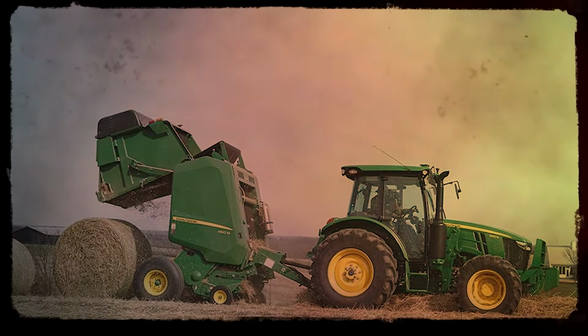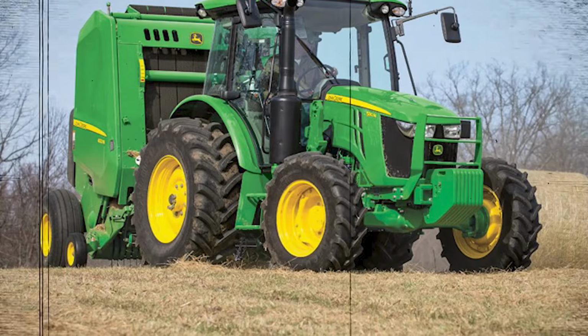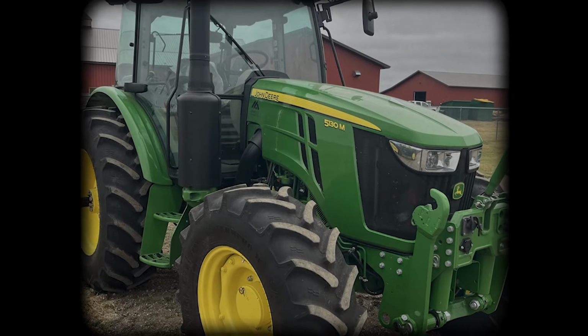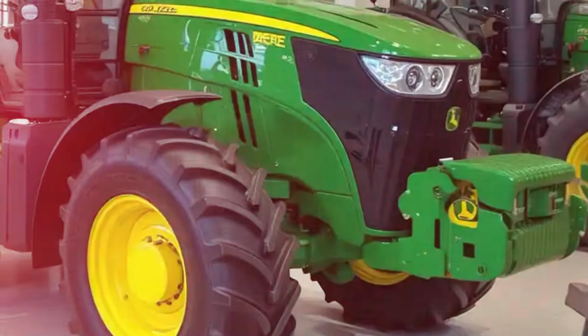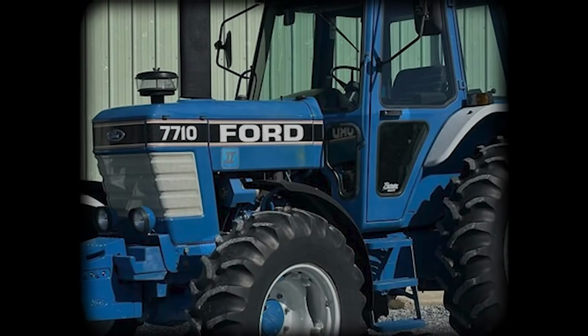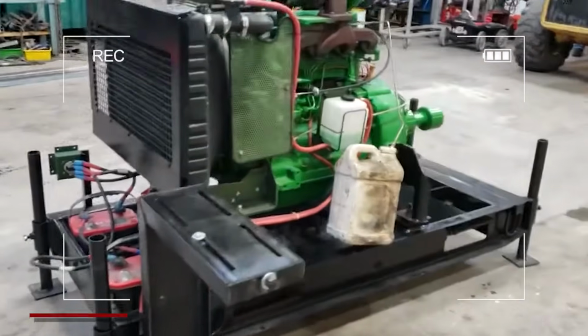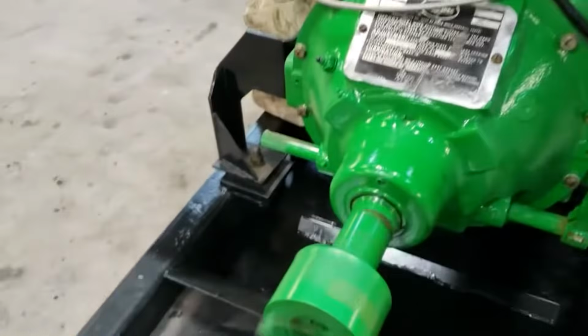Service intervals were clearly defined, and access to key components was straightforward, supporting in-field maintenance without unnecessary downtime. Long-term reliability was no accident. Deere designed this engine with rebuildability in mind. Many 7710 tractors are still running today, frequently surpassing 10,000 operating hours with only routine maintenance. Rebuild kits remain available, and the engine's wet sleeve construction simplifies overhaul.